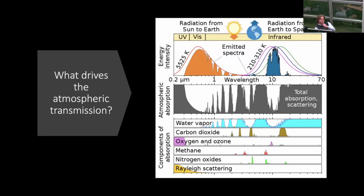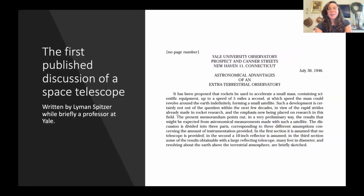So my work is mostly focused on putting telescopes above the atmosphere and trying to observe the universe using those telescopes. And just for a fun little historical thing, the very first instance that somebody at least published this idea of, hey, we should put a telescope into space, was in the 1940s. It was a professor at Yale, his name was Lyman Spitzer. And he wrote this little paper saying, hey, I think it'd be cool to use rockets to put a small mass that had scientific equipment on it as an artificial satellite. And this is 1946. This is before Sputnik. This is before the space program. Rockets had been used in war, but not necessarily to put things into space.